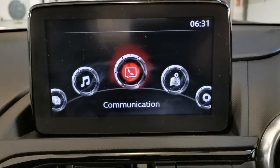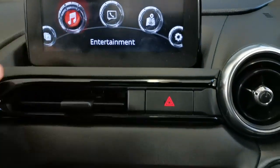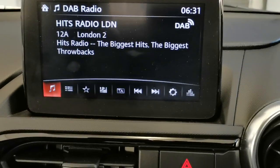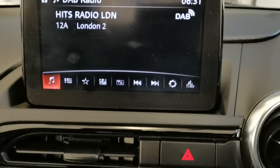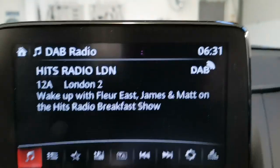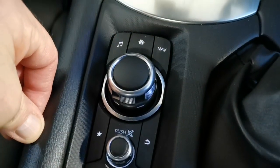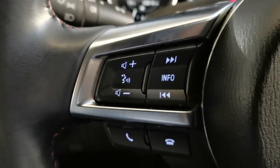You have this multimedia setup, which is touchscreen when the car is stationary. As soon as you move off in this car, that touchscreen becomes disabled for safety reasons. You've got to keep your eyes on the road as opposed to the center screen. So you would be both hands on the steering wheel, in other words. So you'd be controlling your navigation, etc., or radio station changing, either through this multifunction steering wheel or down here through a main navigation wheel. But this will do basic commands, like changing stations on the DAB radio, etc.